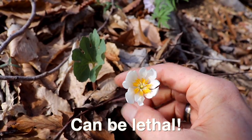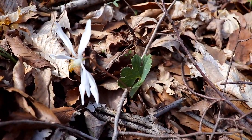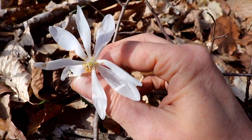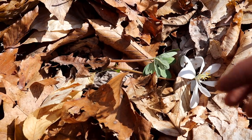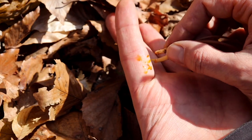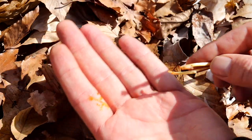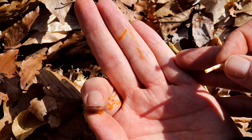Bloodroot's an amazing little plant. I love these leaves. They're all a little different. And then the flowers themselves are pretty impressive. Okay, here's a bloodroot that I accidentally stepped on, but it'll give you an example of why it's called bloodroot. Often that'll be a deep red, looks a lot like blood. Later in the year, in the summer, that'll look like blood.